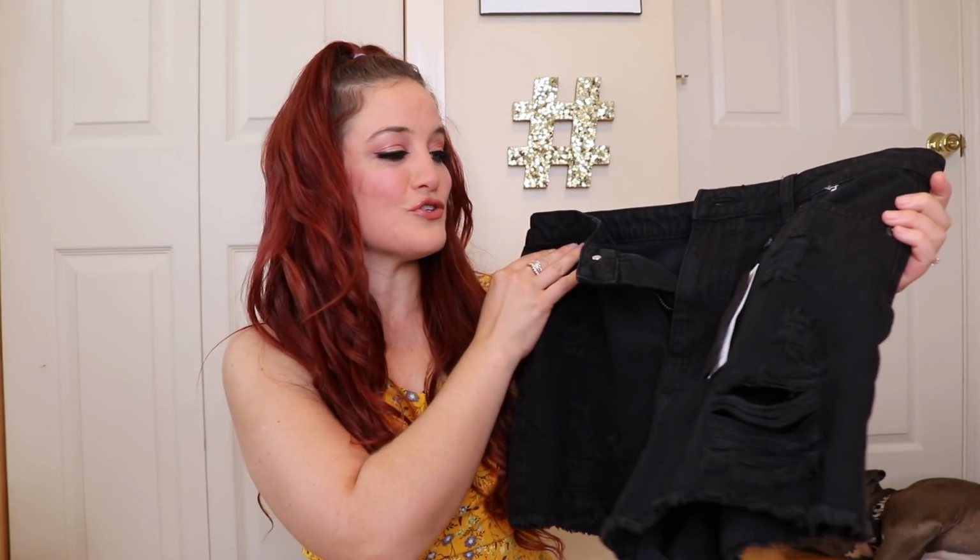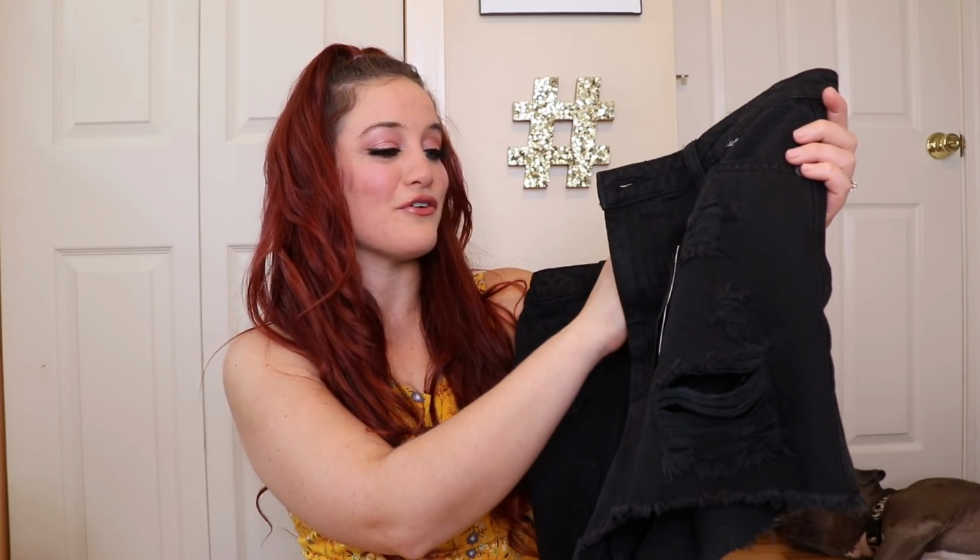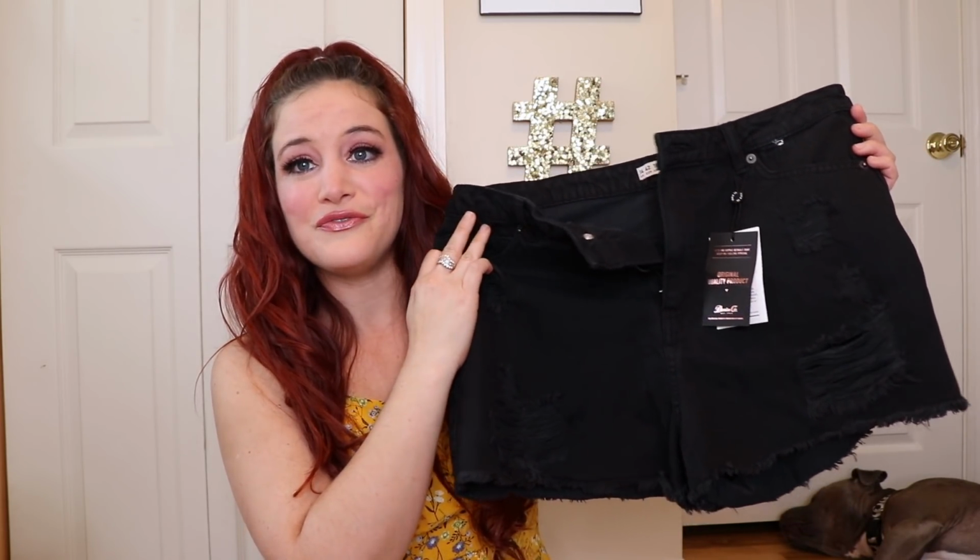Moving right along, I picked up two items that are kind of like summer staple items. I picked up a pair of black ripped jean shorts. They're so comfortable. They fit really, really well, and they were only $15.